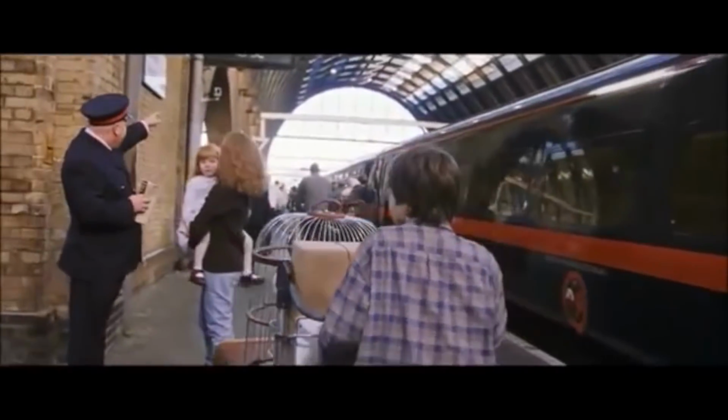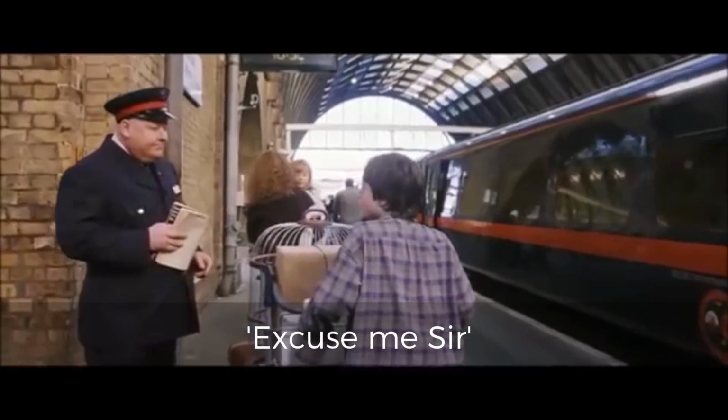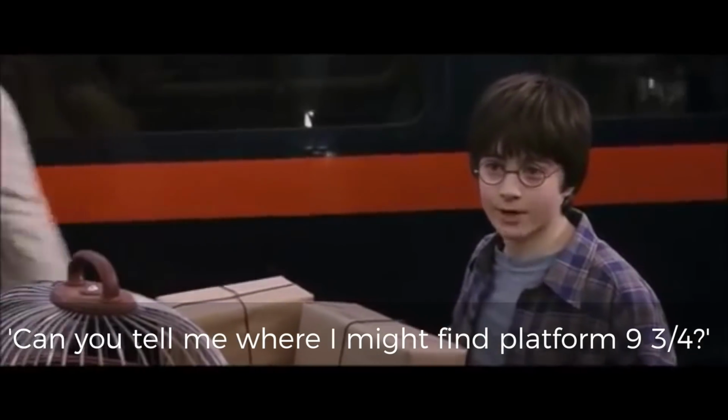Leviosa, leviosa. Another really interesting feature in Harry Potter's accent is the formal, polite structures that he uses. He's a very polite child, and he uses long, polite sentences to request things. For example, "Passageway on your left, madam." "Excuse me, sir. Can you tell me where I might find platform 9 3/4?"